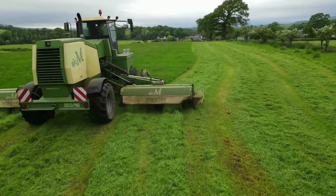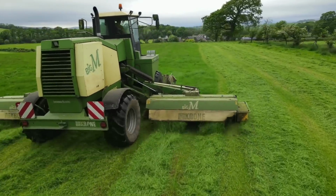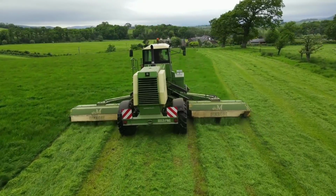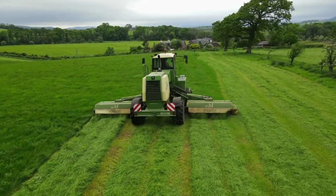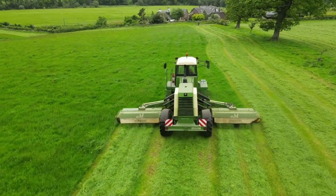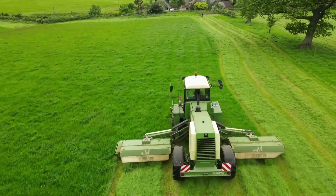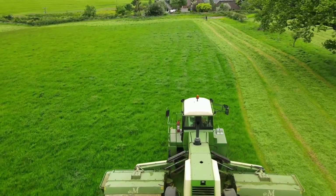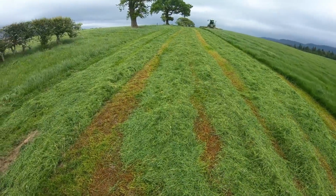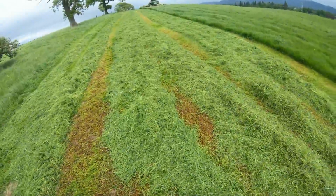So he's about to come towards me very soon. That's me been recording this for about 3 minutes. I'm starving, but as you can see the machine is sailing and working very well, so here he comes. Right, that'll do. See you all next time. This is Drew's Farming Life.